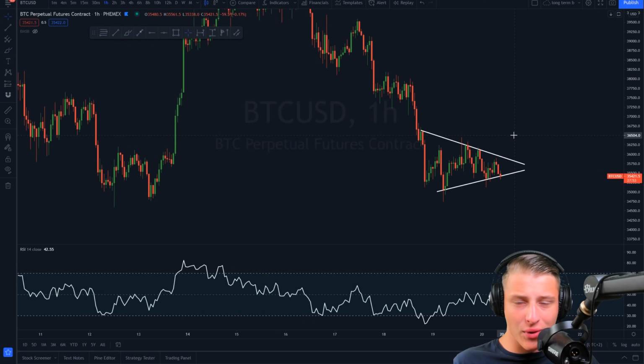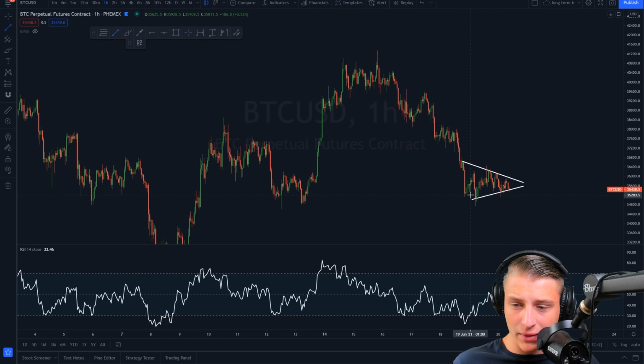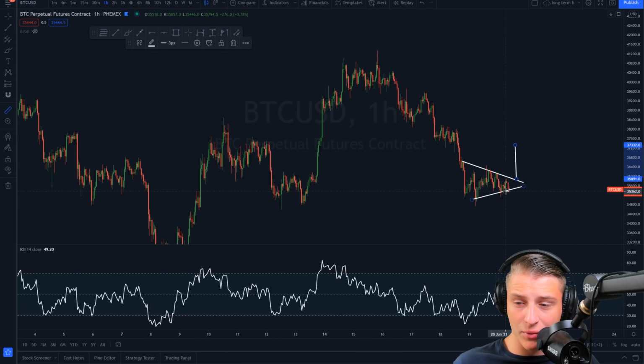Then as well, guys, we have the Bitcoin 1 hourly symmetrical triangle. This symmetrical triangle is quite a significant one with a lot of touch points already, and this will really result in another big move for Bitcoin in the immediate short term. At least this is going to break out in the coming, and I will say this right away to you guys, in the coming 10 hours at least.